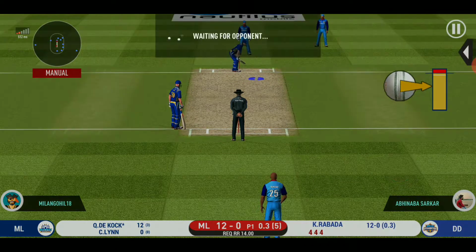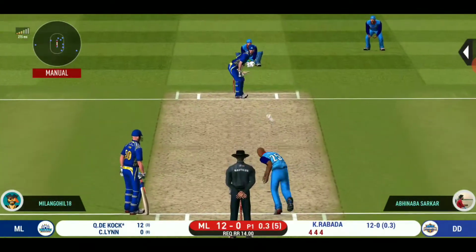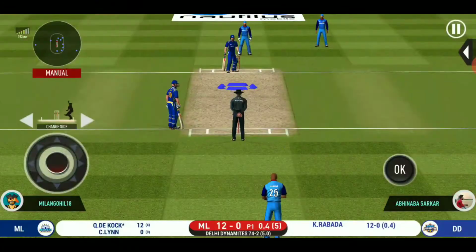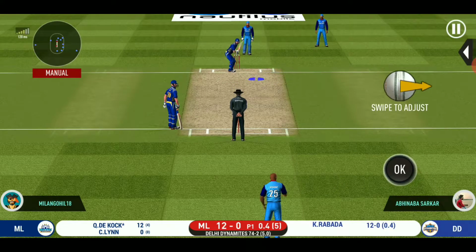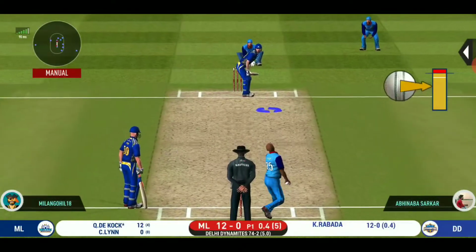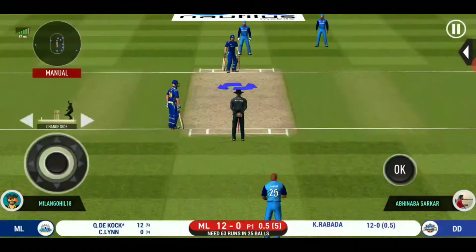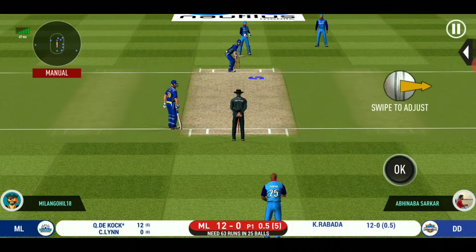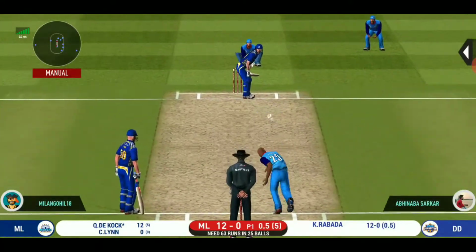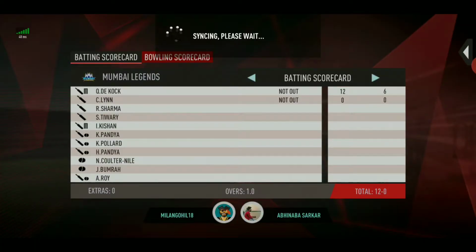Wonder where the next one's gonna fly. Plays and misses. He would be disappointed with himself. That was in his slot. Bowler is reading the batsman here and restricting him to his plans. That's a very loose shot at this stage of the game.